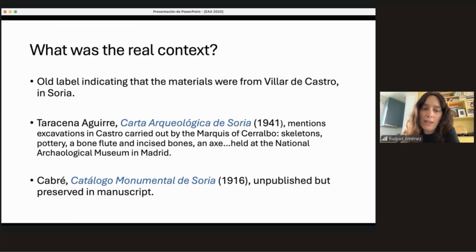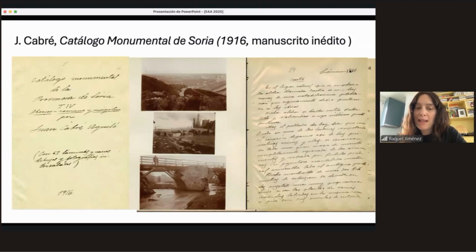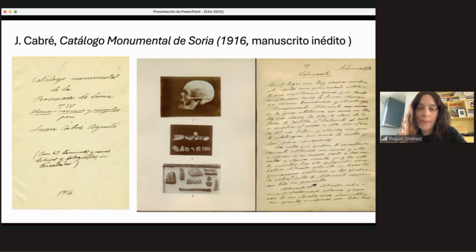Then I went to look at the Taracena Aguirre Carta Arqueológica de Soria from 1941, and he mentions excavations being carried out at Castro by the Marquis of Cerralbo, where he found a skeleton, a flute, incised bones. And luckily, he quotes a manuscript that is still not published, but is available online, which is the Cabré catalog, the monumental catalog of the province of Soria. In that manuscript, he mentions these excavations carried out in Castro. He worked there also with the Marquis of Cerralbo. And then we have our photograph of the flute and the possible tailpiece.